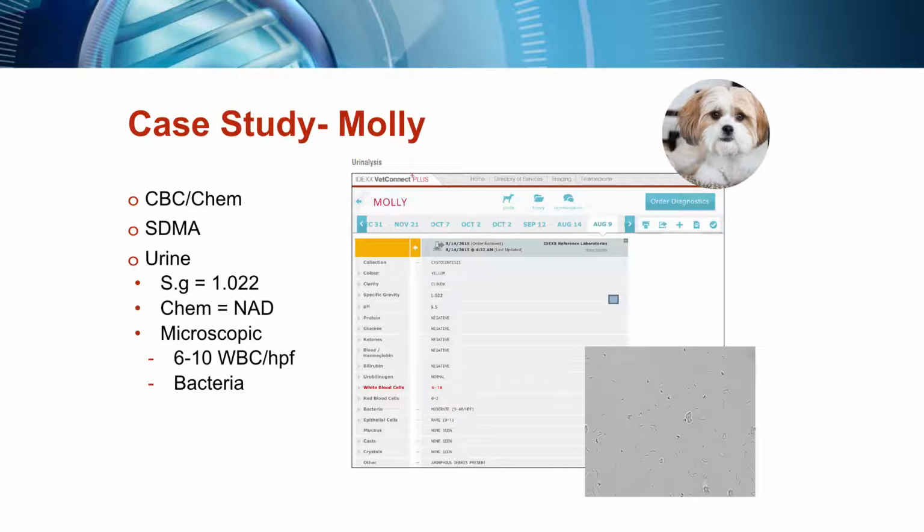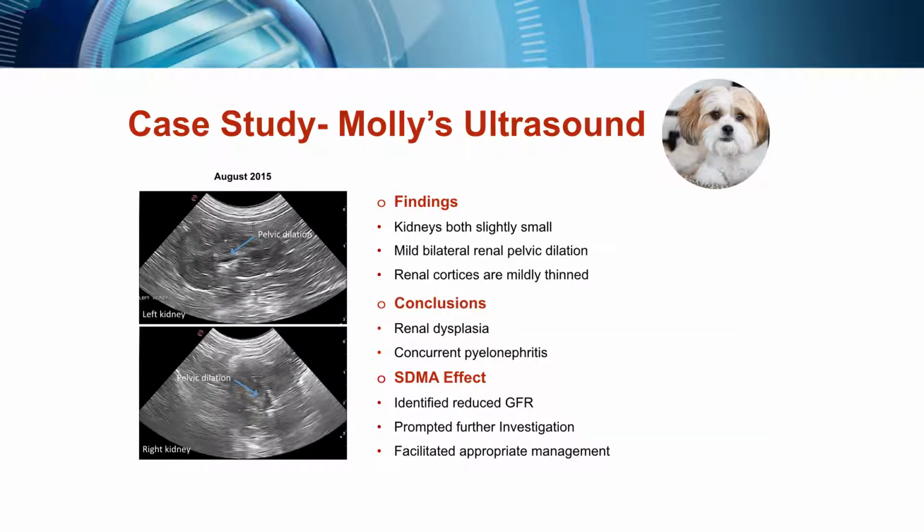What they did was submit urine for a urine culture and start her on some amoxicillin clavulanate, but the owners were concerned, so they organised an abdominal ultrasound. What they found, from a specialist ultrasonographer, was that both kidneys were slightly small, there was renal pelvic dilation, which in a patient that wasn't on fluids, and with a urinary tract infection, was suggestive of pyelonephritis, and she had slightly thin renal cortices. So the conclusion was she had some degree of renal dysplasia, but likely pyelonephritis.